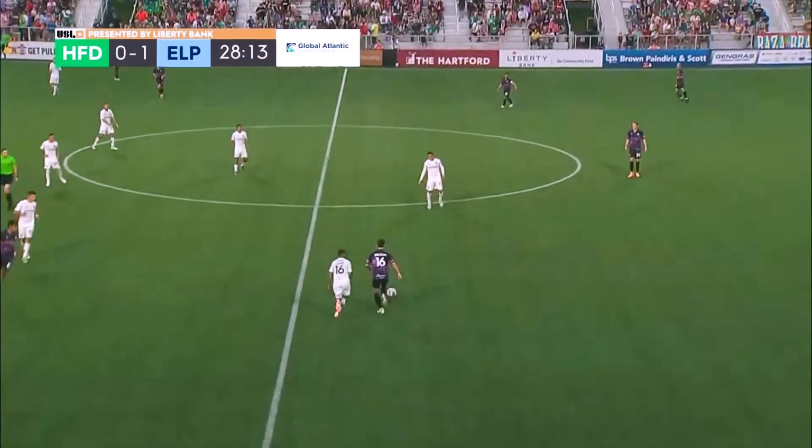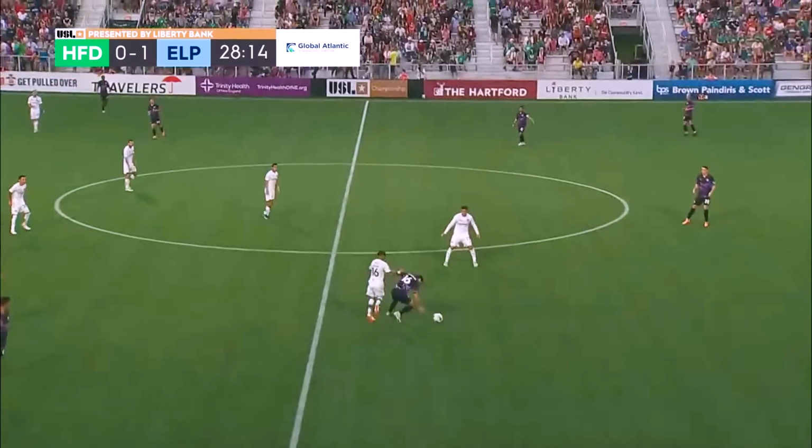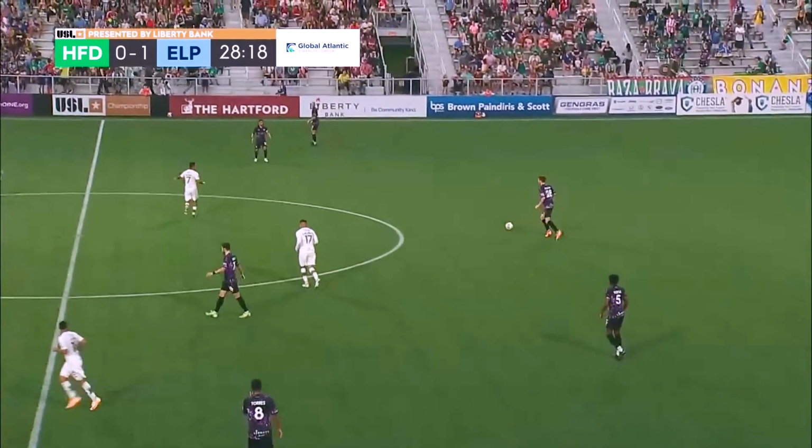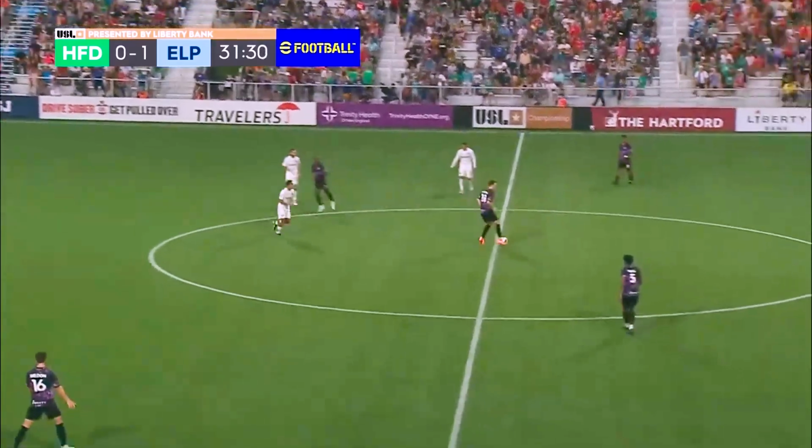But again, the center of the field, I'm seeing a lot of white shirts, which is telling me to not force it right now. Little shove in the back, but I'm just going to play that ball back to Tristan, and we can circulate the ball all the way over to that far side now.